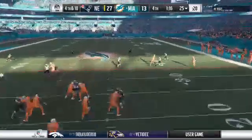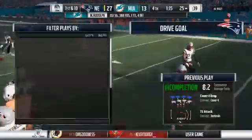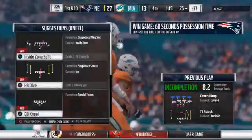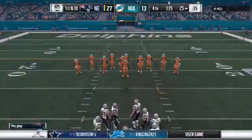As expected, they're going for it to keep the drive alive. And no, it's incomplete. They had to go for it with such little time remaining. And as a result, their playoff run may end right here.